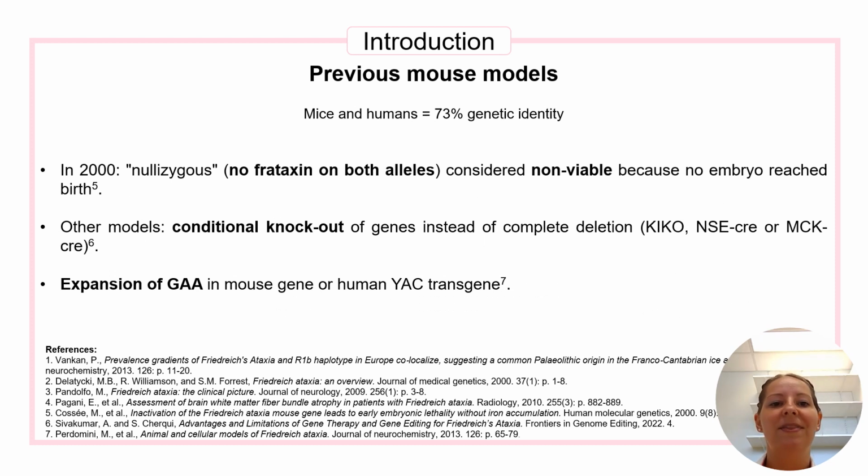In our search for the optimal mouse model to study the impact of a genetic treatment, we saw previous mouse models which had either a very mild phenotype or an extremely severe one. The first models had a complete deletion of the frataxin gene, making it very severe, leading to an early death of mice. Then came mice with a GAA expansion, either in the mouse frataxin gene or in the human transgene that they were given.